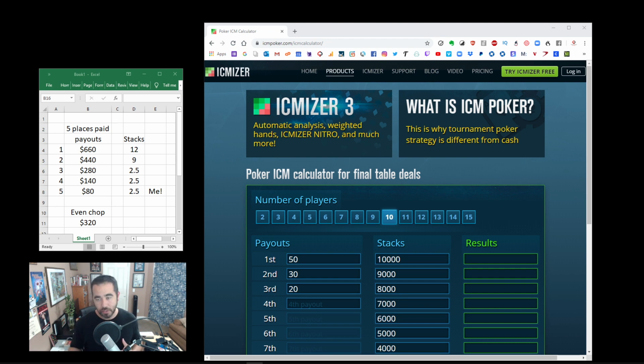Now, we had two tables and 17 players. One player didn't show up. So the prize pool was roughly $1,600 or so. Now, we paid out the top 5 places, and I actually went out in 5th place, so I earned $80.